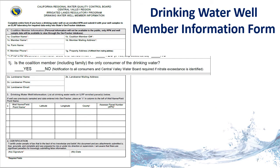If you or your family are the only users, it is important to answer yes on question 1J on the form. This will satisfy the notification requirement if your sample result exceeds the drinking water standard of 10 milligrams per liter nitrate plus nitrite as nitrogen.